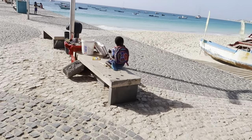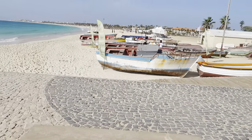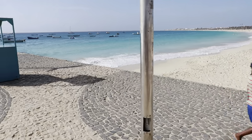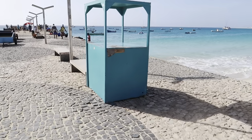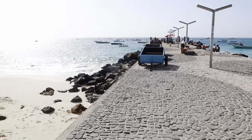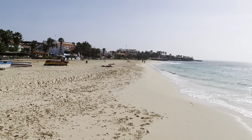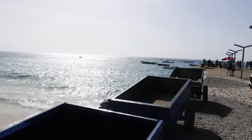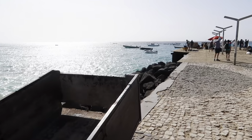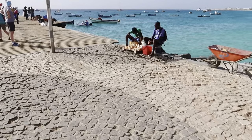So you can see the locals obviously will try and sell you stuff. There's plenty more boats over there. Sea's absolutely stunning. One of my favourite words. Beach here is really nice as well, so obviously it's not just the pier. You can come and chill, and there's loads of bars along there. And the local guys making the little souvenirs, shells, etc.